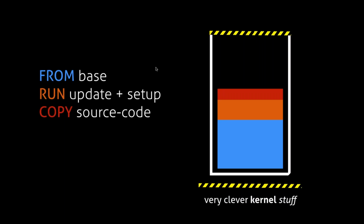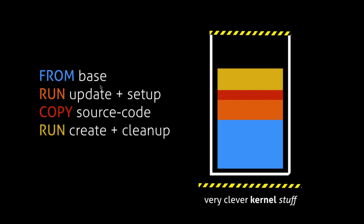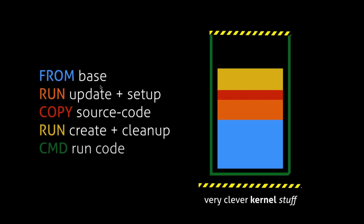Then you copy your source code, compile it, do all the things you need, do some cleanup, maybe remove some secrets, all that stuff. And then you tell the container how to run this code.